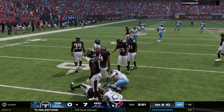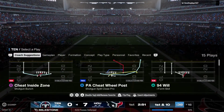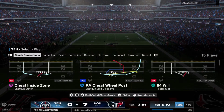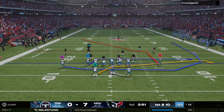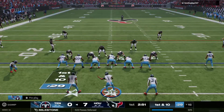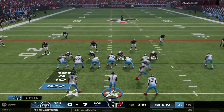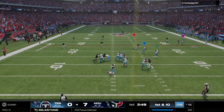And he puts together a nice little return there before they're able to bring him down. Nice 12-yard pickup on the return. And the Titans will get set to take over. And the drive will start out with a 1st and 10. Let's go now. Interception last drive doesn't deter them.